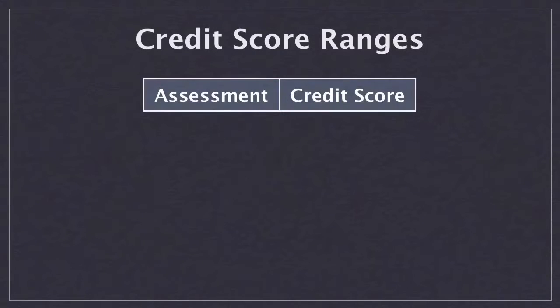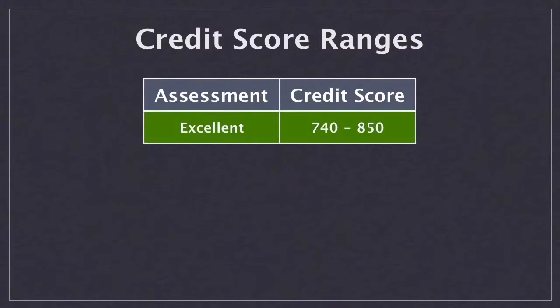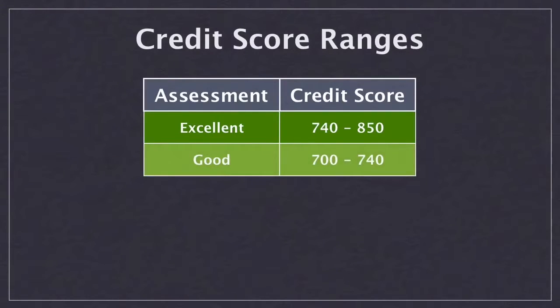Credit scores can be classified into 5 different ranges. The top range, which means you have excellent credit, is a score between 740 and 850. You'll be approved for almost any credit card, and you'll be eligible for the lowest financing rates available when looking at loans and mortgages. Next is a good score, which is between 700 and 740. You'll still be able to be approved for most credit cards, including the really good rewards cards, and you should be eligible for the lowest rates on loans.